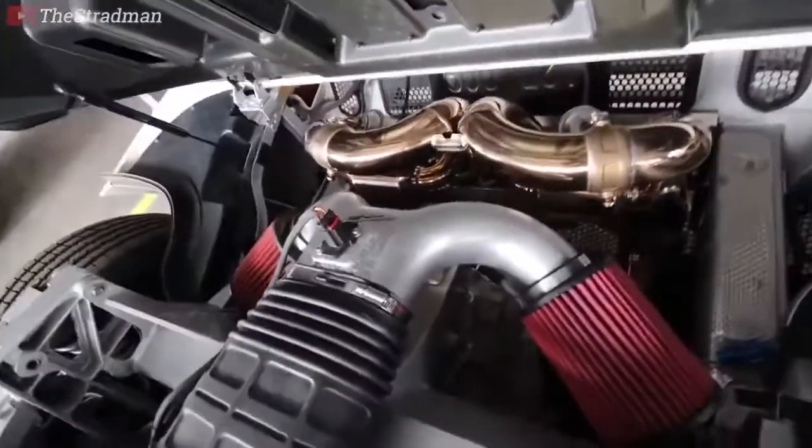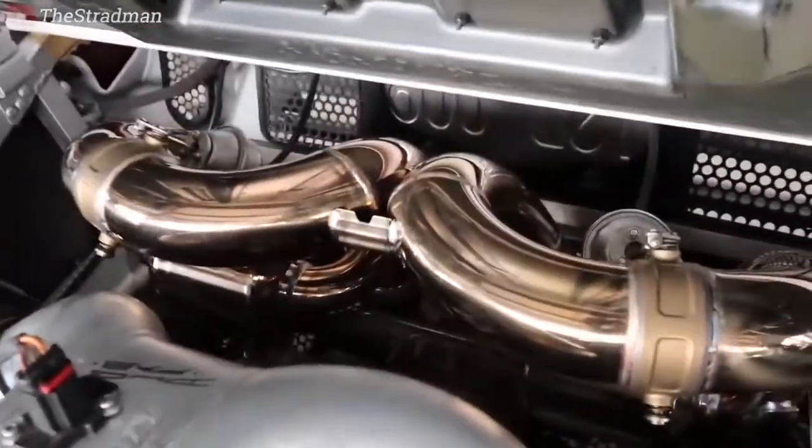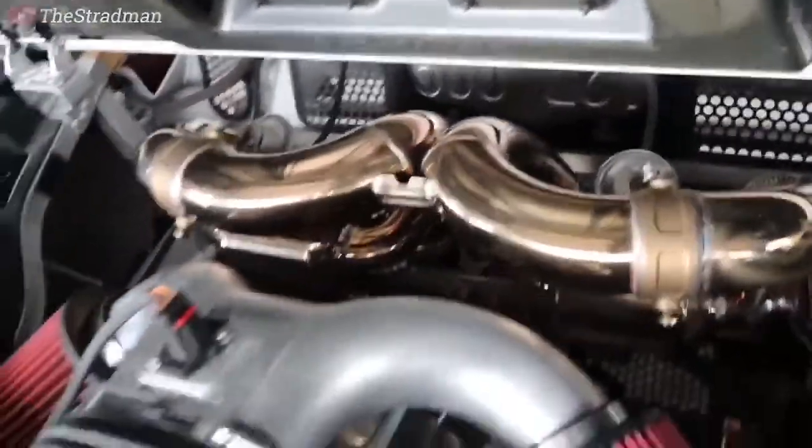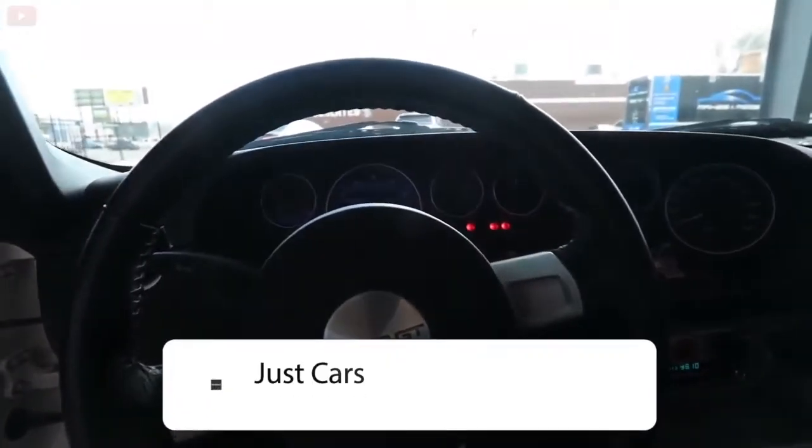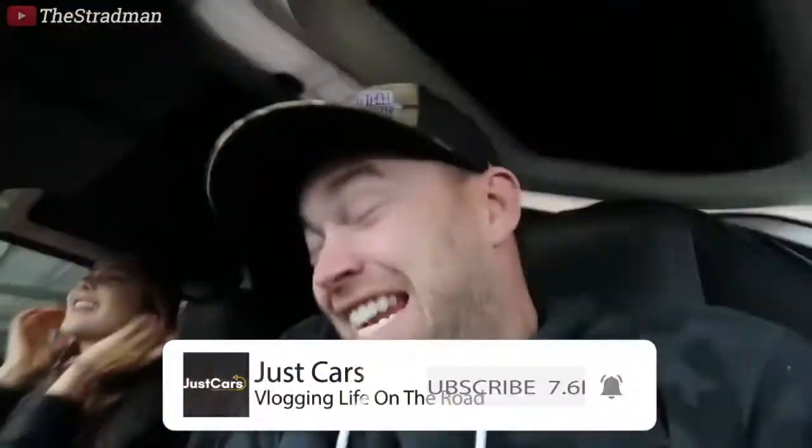Oh! We got a fully custom intake done as well. You got the Fi exhaust prototype 001 right there. That is sick. So we should be able to hear the supercharger a lot more with that intake. Whoa. What have we done? Oh my gosh, watch your head!